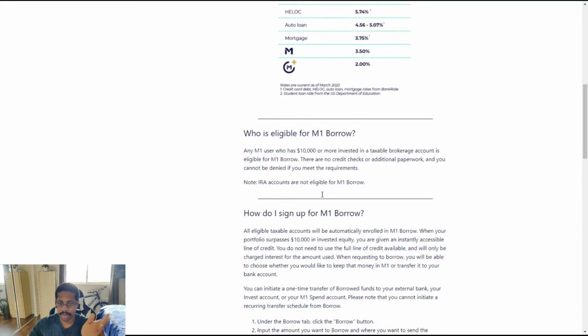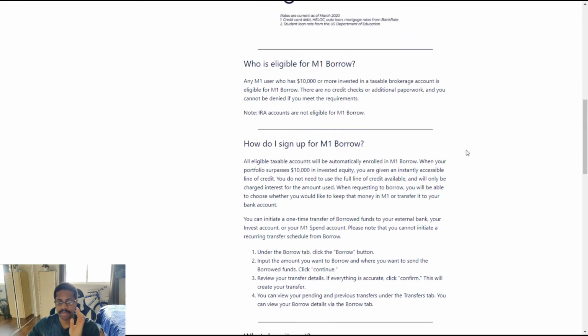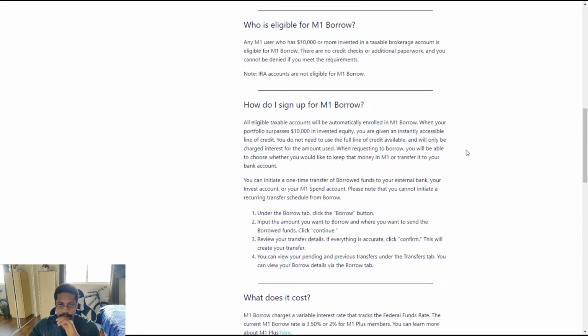And with M1 Borrow, as long as you have over $10,000 in your account, you can borrow up to 35% of your portfolio. And it's actually a little higher than 35%, but they say it's 35%. And what does that mean for us? What does that mean for us in trying to achieve financial independence faster?